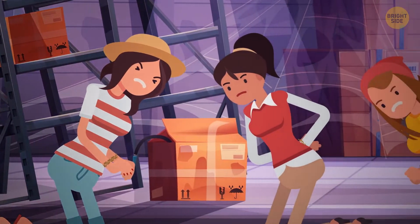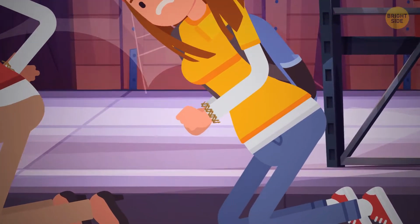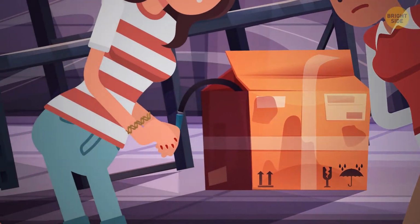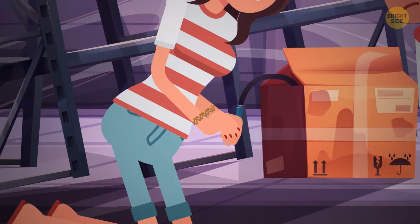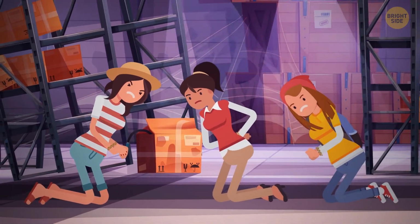Now look at these girls. They've been captured and locked in a basement. All of them have their hands tied. But one of them has more chances to escape than the others. If you've figured out which of them it is, don't hesitate and share your answer in the comments.